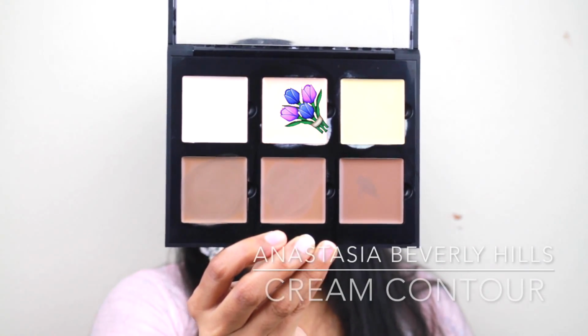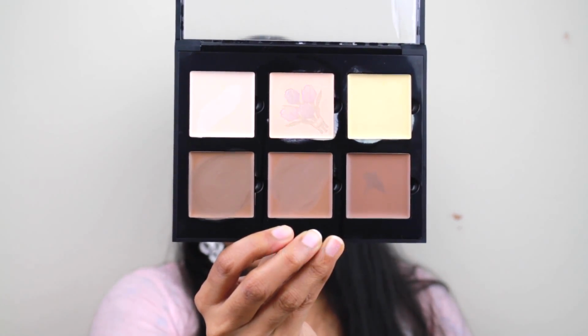Taking the Anastasia Beverly Hills Cream Contour Kit and using this peach shade, I applied it right under my eyes, on the bridge of my nose, on my forehead, and right on my chin. These are the places which I wanted to conceal and highlight, and so I blended them in using my beauty blender again.